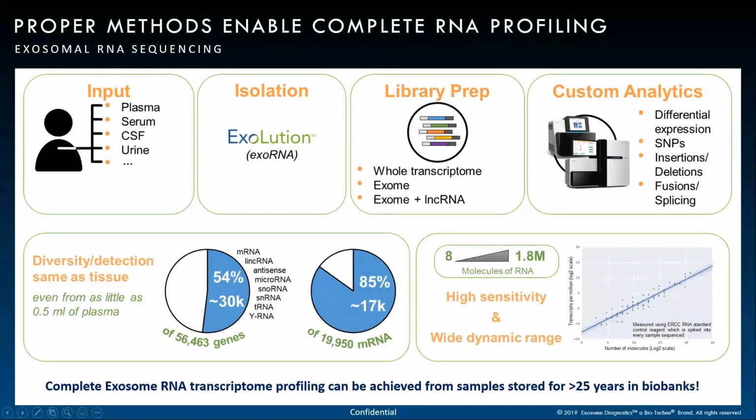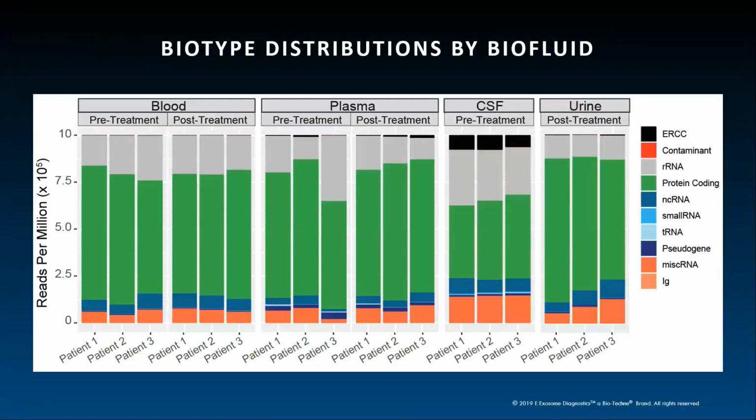In every sample, you also include controls, so you can show that you can detect reproducibly down to single-digit molecules of RNA with a very wide dynamic range to over 1 million copies of some of the RNA targets. And since the exosomal RNA is so stable, we've been able to show that complete exosomal RNA transcriptome profiling can be achieved from samples stored for over 25 years in biobanks, and that's quite powerful.